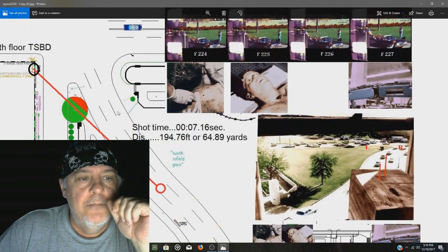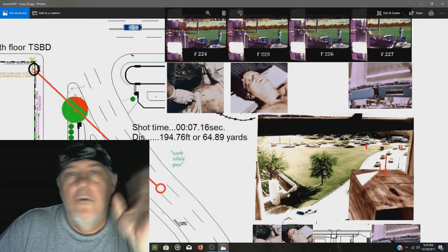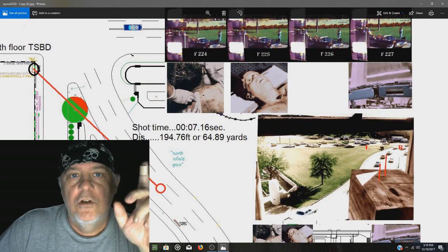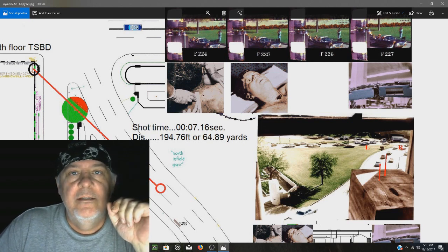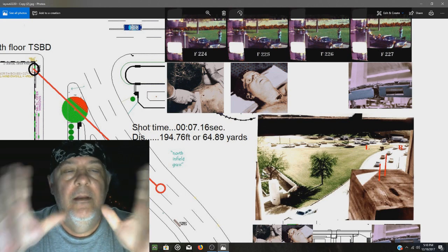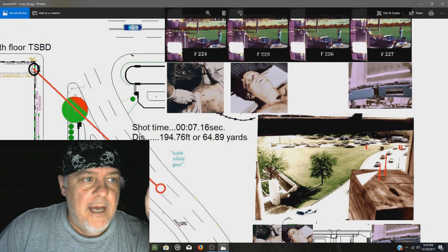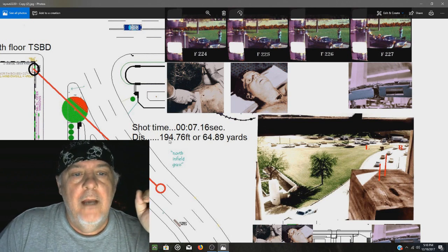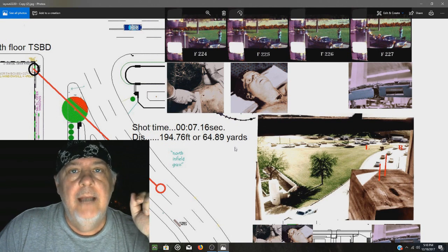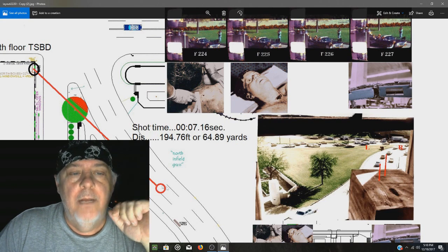That shot from this point here, if you watch my cursor, starting with frame 133 of the Zapruder film, when we first start seeing JFK's limo in frame, was 7.16 of a second, which actually gave a gunman enough time to take aim. The distance from this shot here to JFK in the back was 194.76 feet, or 64.89 yards for this one shot right here, for shot number one.